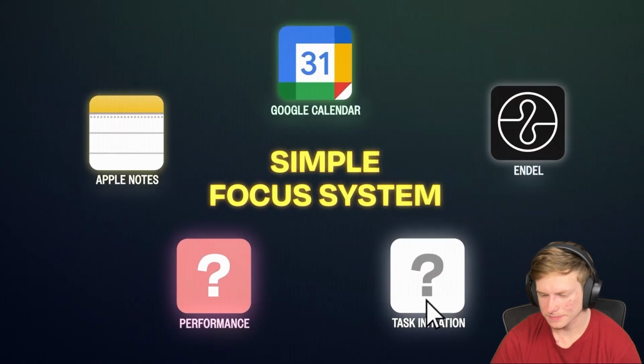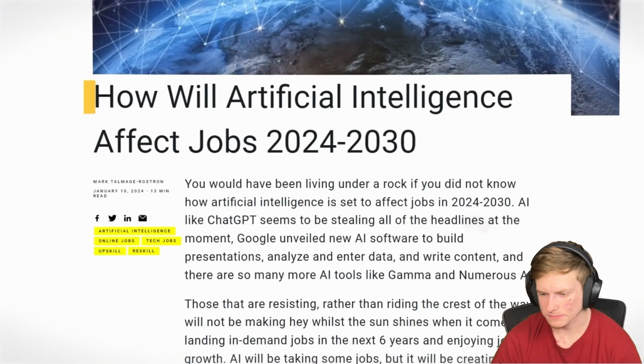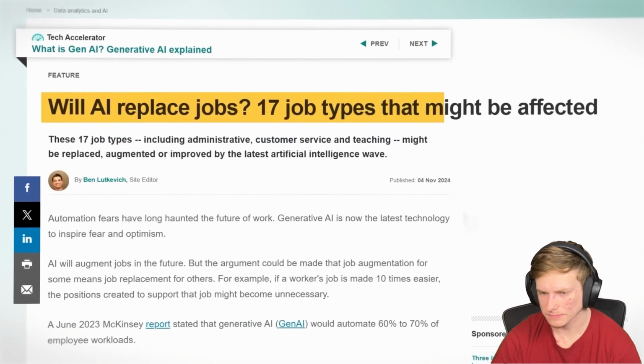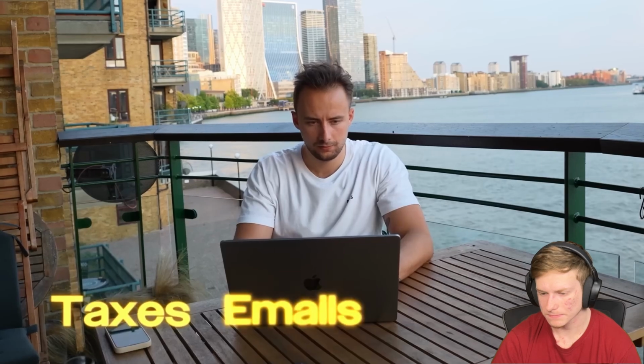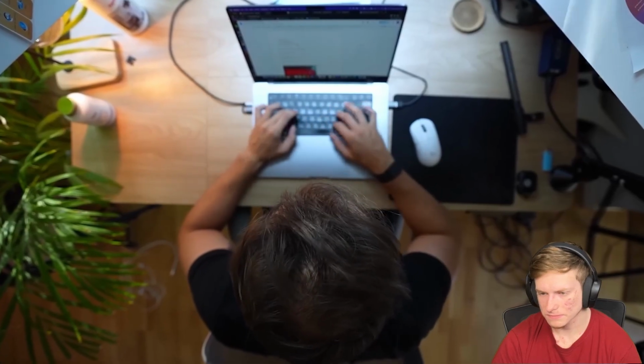Let's talk about an app you're probably familiar with, ChatGPT. While you've probably already used it, you may not yet be aware of all its capabilities for the ADHD brain. We've all heard that AI will revolutionize the work industry by taking over mundane tasks. This in itself is great for our brains because these are the exact tasks we usually struggle with, right? I use it for taxes, emails, research in general, things that take time and don't give my brain instant feedback, and now a lot faster and easier to do. It's like having a personal assistant at your fingertips.